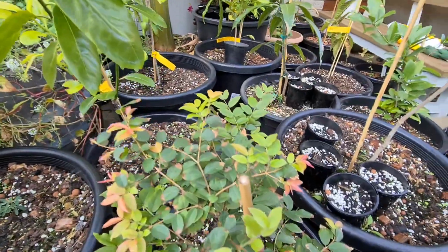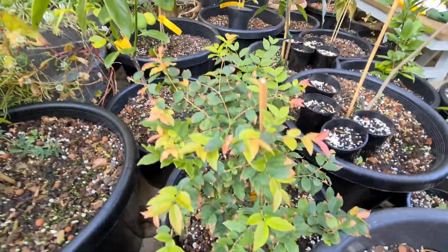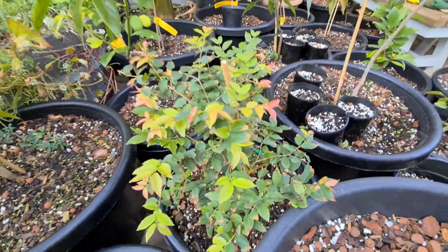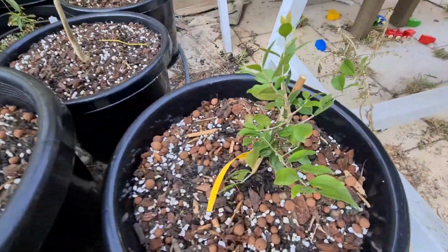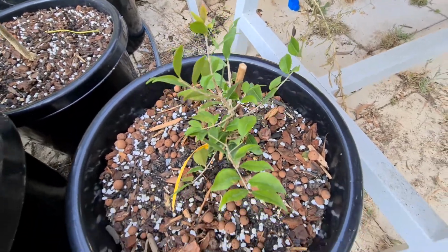This one here is fine. Might be a bit chlorotic. I've heard that they like acidic soil, so I might actually treat this soil with some acid of some sort to get the pH down a little bit. Got another Japoticaba here. Again, doesn't have that leaf discoloration, seems to be doing alright.